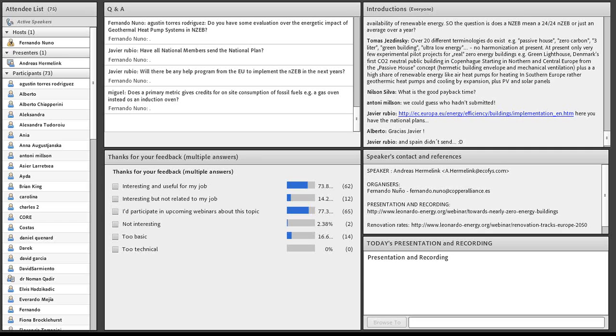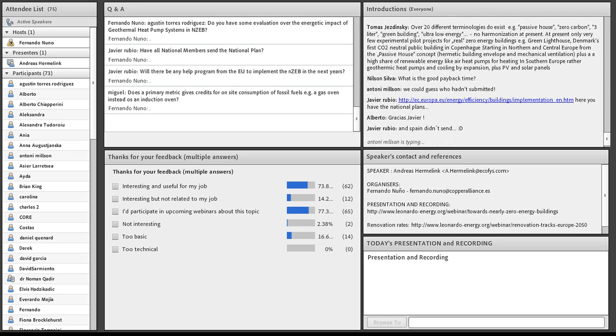So a question related to the use of gas instead of electricity for instance, oven or other appliances. It seems that appliances are not to be included in the balance of the building, but is there any consideration on the use of gas versus electricity technologies?